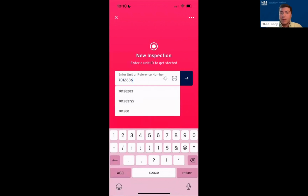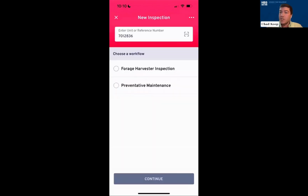Serial number, whatever that may be, and it's going to automatically populate the data behind that unit as you type this unit number in. So if we start this inspection, you'll notice in the service department, I just have a couple examples of some workflows you could digitize with Record360.